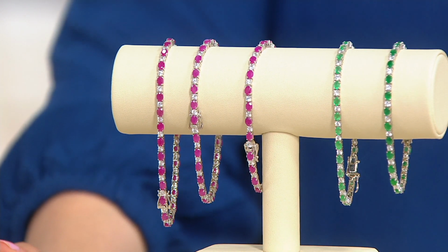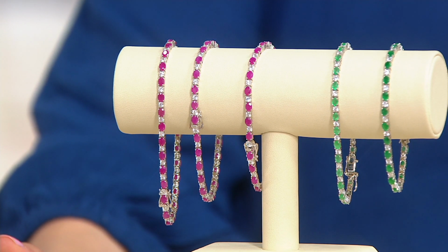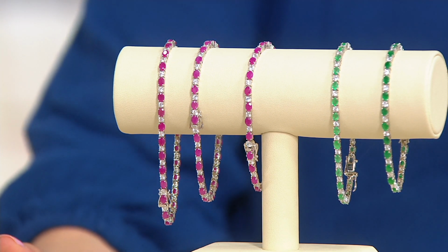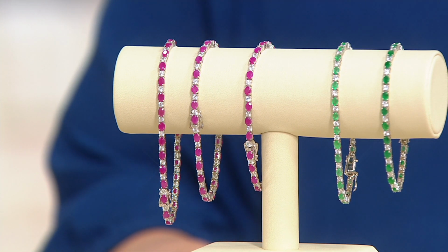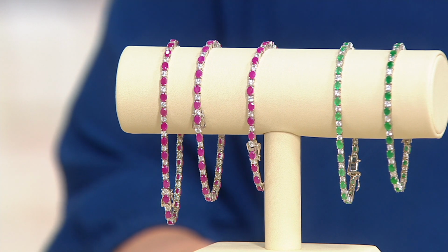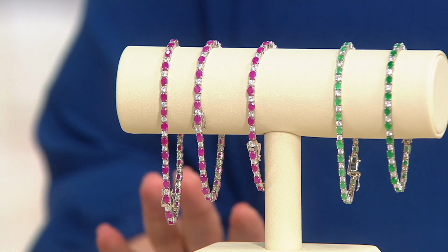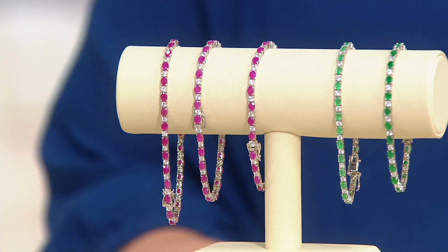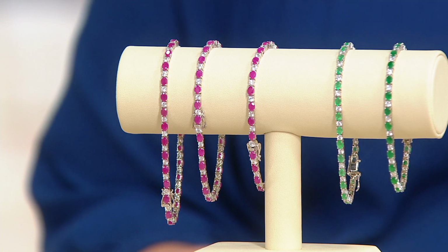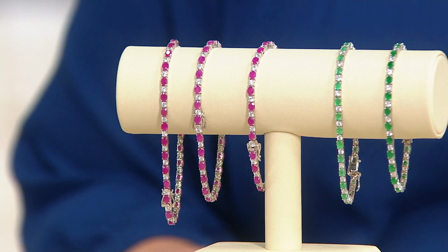So now we are going to get into the last look of today's bonus buy. And that is the Affinity Gems Precious Gem and White Zircon Tennis Bracelet, set in sterling silver. Now, today's bonus buy, you all know that it's QVC 2's best deal of the day. It is an expiring price. And that's why we have to take advantage of this beautiful piece right now.